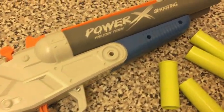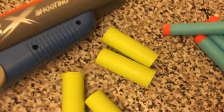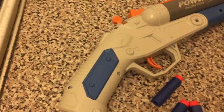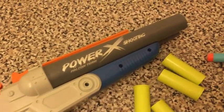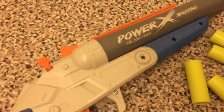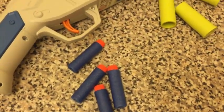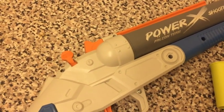Yeah, so that's neat. You can use the normal N-Strike Elite darts in these shells and it works fine. And you can shoot both barrels at once. When you use the Nerf IX barrel brake, it very rarely fires both barrels, and when you do try and fire both barrels at once, it doesn't do it very well. The darts only go like 10 or 15 feet, so it's really rubbish. But this one can fire both barrels at once and it works fine.